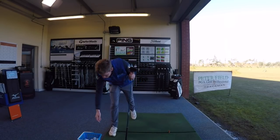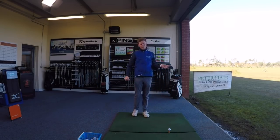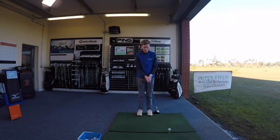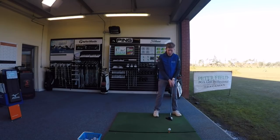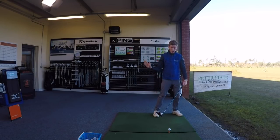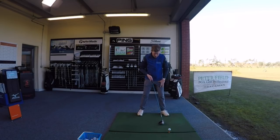So when we've got a driver, this is how I like to set up. Big one is where we put the ball position. So we want to see it inside our left heel. If it's too far back in our stance, it's going to encourage us to have a bit more of a descending blow. So I'd like to see it inside our left heel.